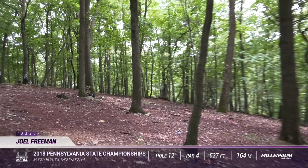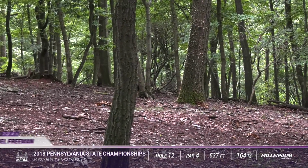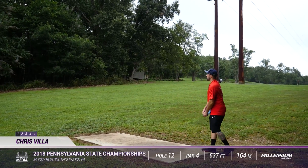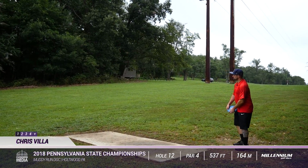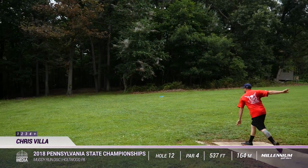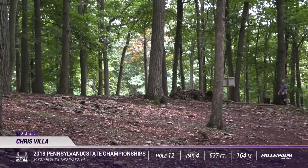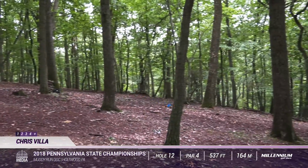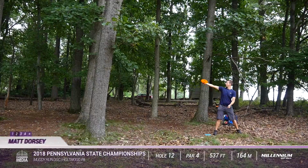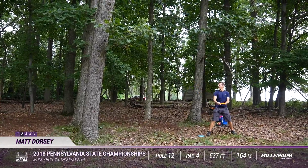Looks like Joel caught an early tree also, trying to take that gap over top of the silver tee pad. Even though for a flicker or a lefty it's very rewarding if you hit the shot, it's still a little bit narrower than just trying to throw the straight-on shot, which is what Chris is going for. And he looks like he nailed it. That was a great shot. He's right down the fairway. And for his second shot, he's probably going to be able to throw a putter to get down to the green.